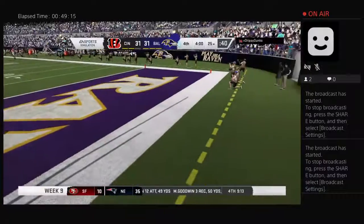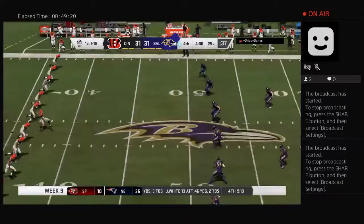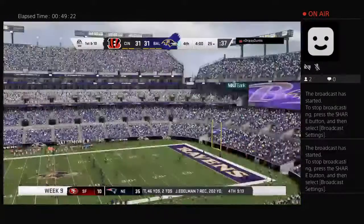And guess what? He comes through. I just don't know how they do it. I really don't. These cats are a different breed from you and me. That's a pressure kick, but that one was never in doubt.